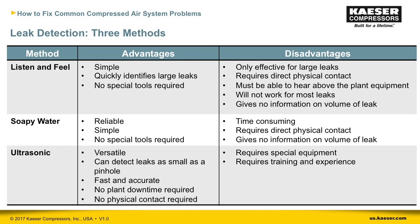When you are considering leak detection, there are three methods: listen and feel, the soapy water method, and ultrasonic leak detection. The first two are the old school methods, and they are not very effective or practical for most plants. If the plant is noisy or you cannot easily get close to the piping and fittings, you will have trouble finding the leaks. These are the main reasons why ultrasonic leak detection is the industry standard.